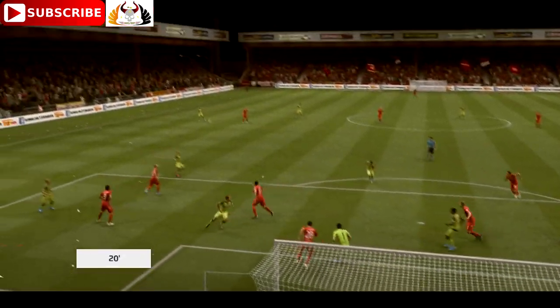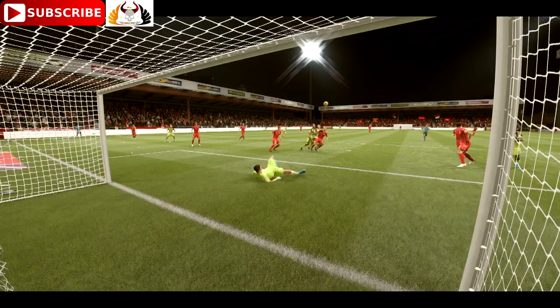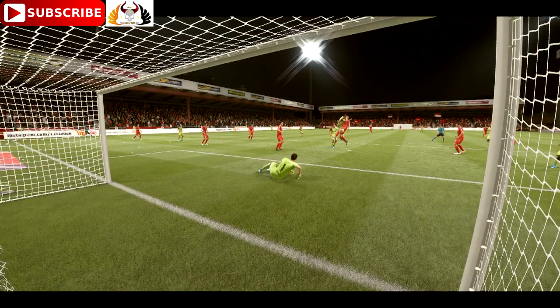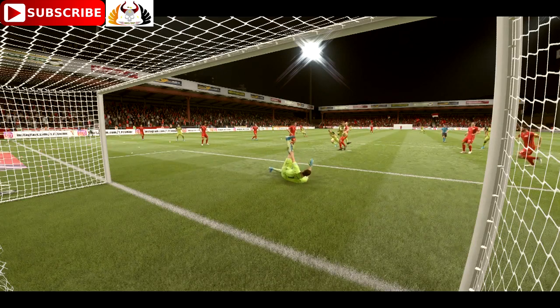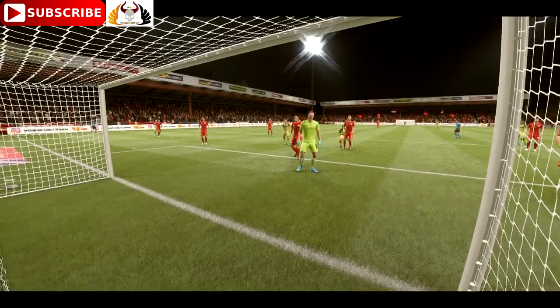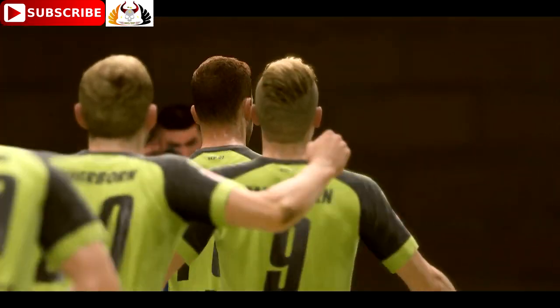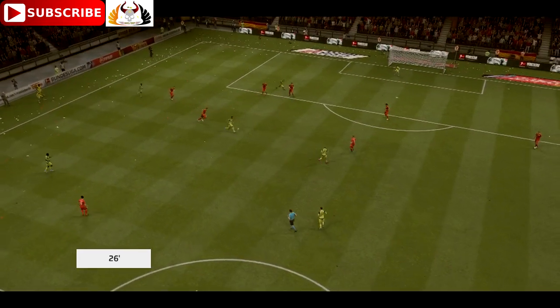Not fantastic defending. Let's see if it helps the opposition. It has to be. Goalkeeping of the very highest order. And a goal it is, the opener in this game. Well, keep it tight. That's what both managers would have been saying. Well, they're sitting ever deeper.